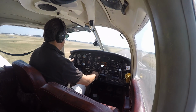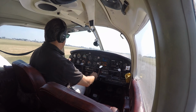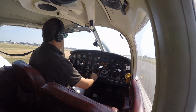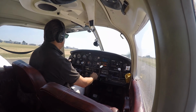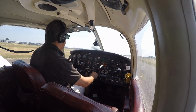Student Golf November Yankee, final to land. Golf November Yankee, continue, clear to land. Clear to land. Golf Zulu Echo downwind. Golf Zulu Echo, report final number one now. Report final number one, Golf Zulu Echo. Golf Charlie November, runway 20 line up. Lining up, runway 20, Golf Charlie November.